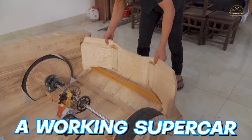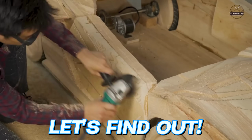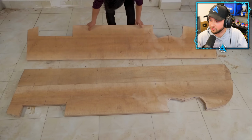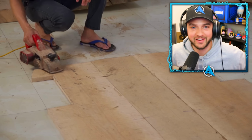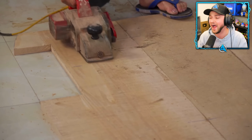This dad built a working supercar out of wood for his son, but how did he do it? Let's find out. This has to be the coolest dad in the world, but a journey of woodworking all starts with a giant piece of wood, and in the case of building a literal car, this is gonna be huge. I can't wait to see how he does it.